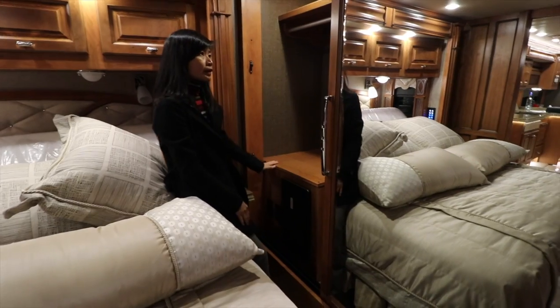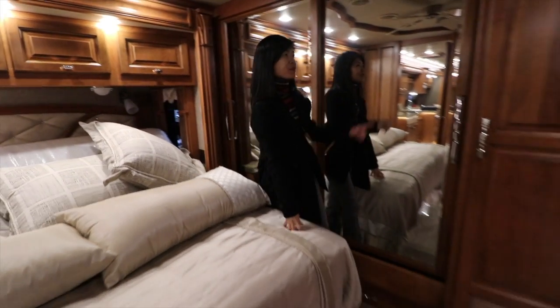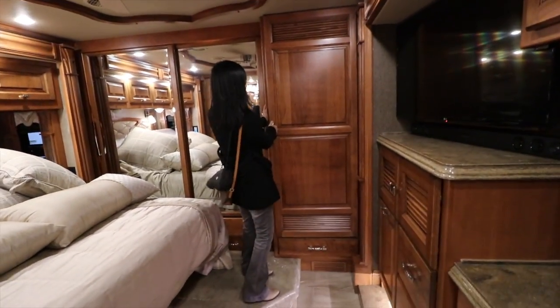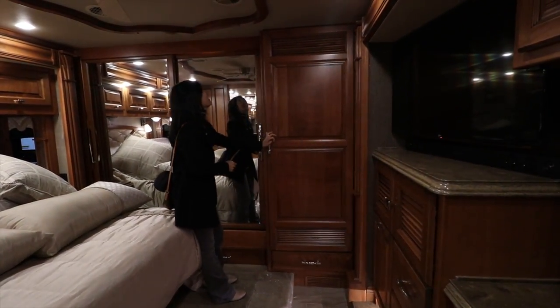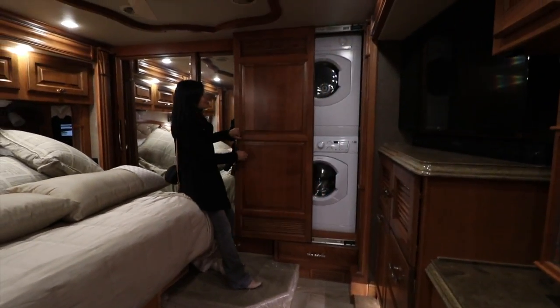It's a full size closet. Let's take a look. This must be the washer and dryer. I think it is, or it's a cabinet. Does it slide? No. Oh yeah, it slides. How do you know it slides? I was trying to pull. Oh, it's sliding.